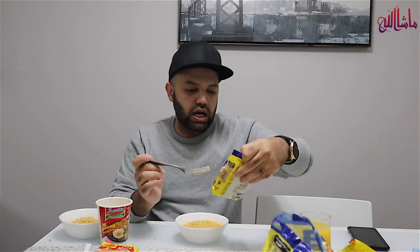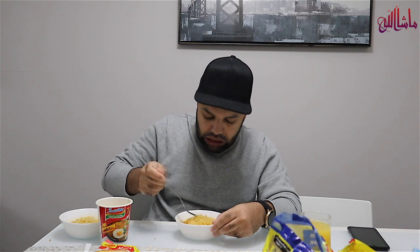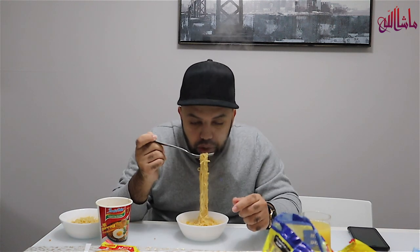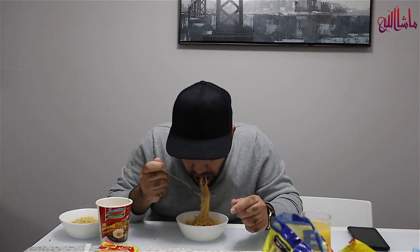Okay guys, last but not least, we got the Asam Laksa. And this is the Asam Laksa, bismillah. You don't really smell too much. Bismillah. Mm. This has more of like a chicken broth, like a chicken soup flavor to it. But it's not spicy, it's not as spicy as that one. That one is like pure chili, subhanAllah.